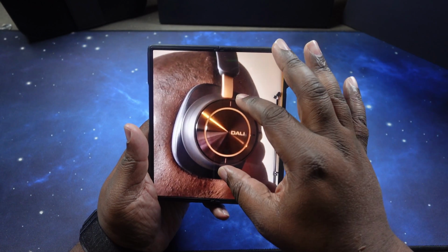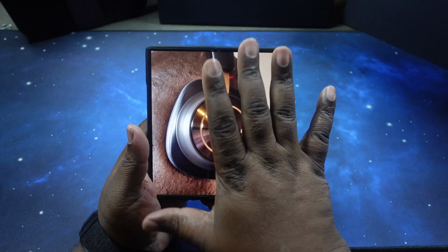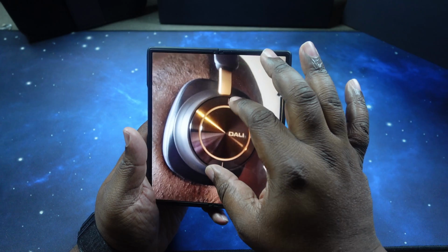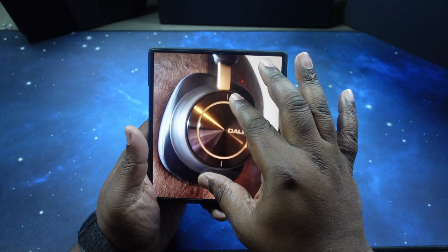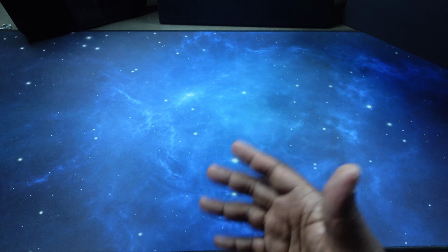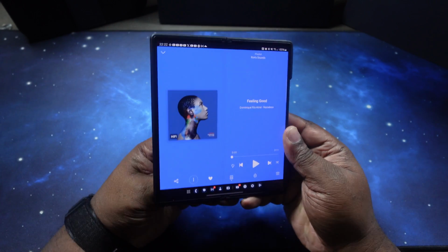Before we do the sound test, I wanted to show you what they look like on the ear. As you can see here, they take up a whole lot of space. My ear is in there somewhere. It's almost the whole side, half of my head. Very comfortable, but I'll save the rest of my overview on these for later. So we're gonna go ahead and jump into our sound test.